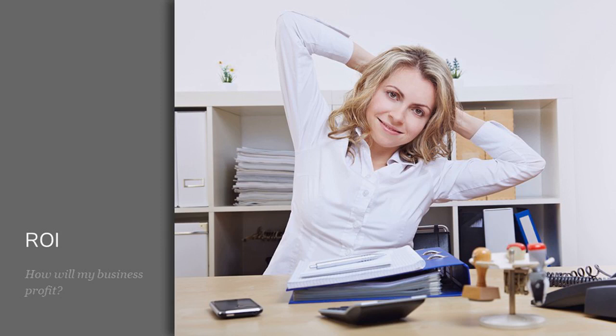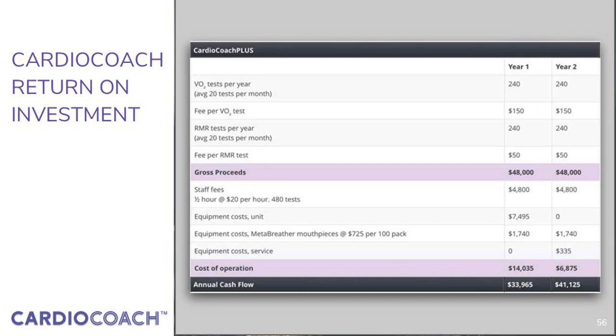VO2 max assessments are actually a revenue center. So you get better results and you get revenue. And I'll show you how here. So here I took the Cardio Coach Plus, which is our mid-level product, and plugged in 20 tests per month. That's 5 tests a week. That's quite a conservative estimate.